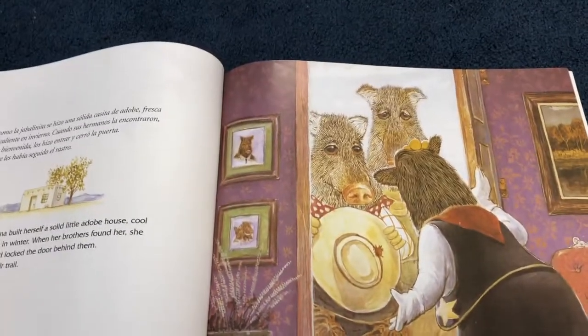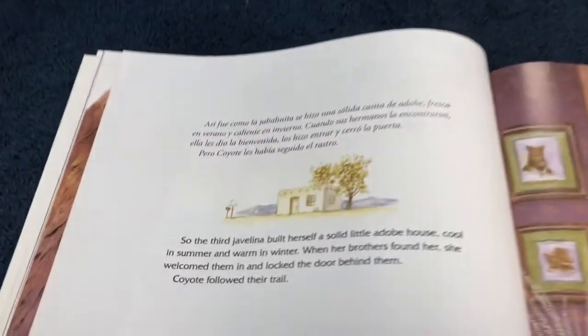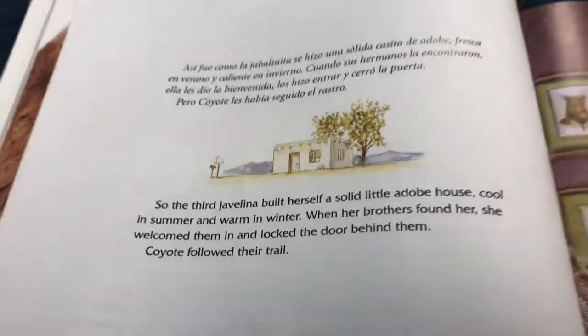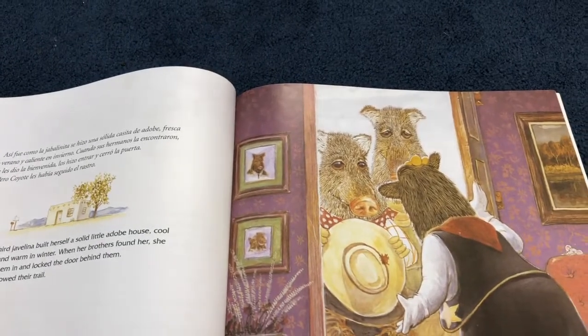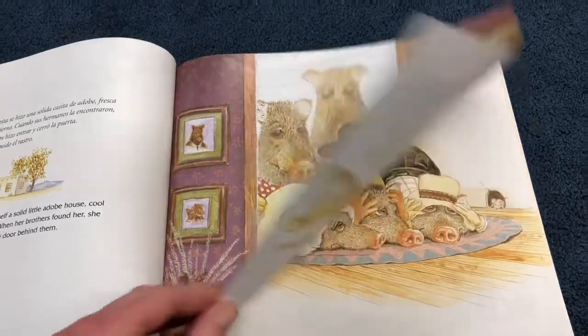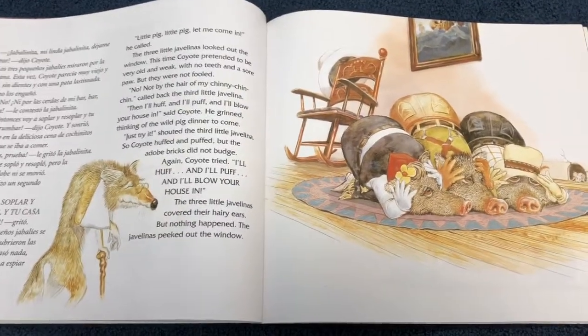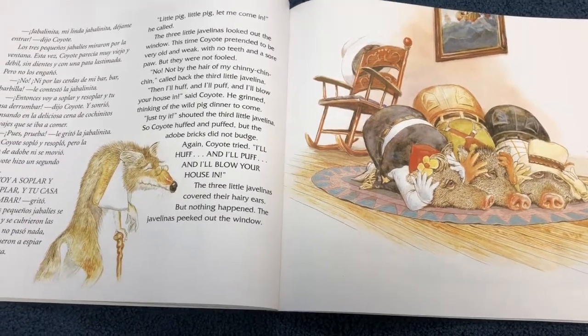So the third javelina built herself a solid little adobe house, cool in summer, warm in winter. When her brothers found her, she welcomed them in and locked the door behind them. Coyote followed their trail. "Little pig, let me come in," he called. The three little javelinas looked out the window.